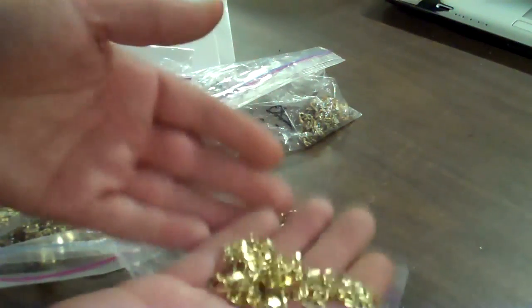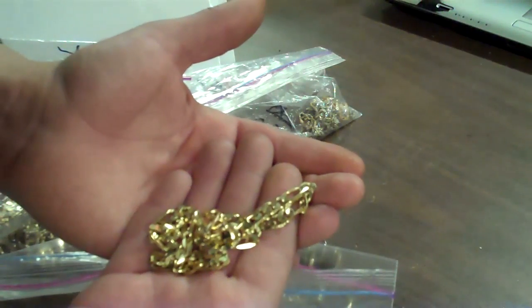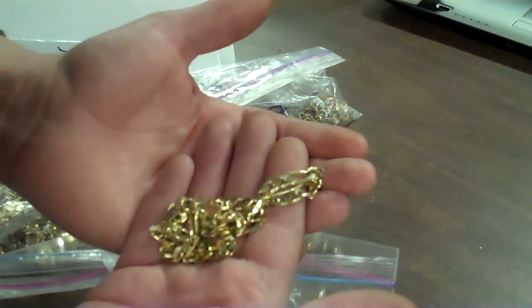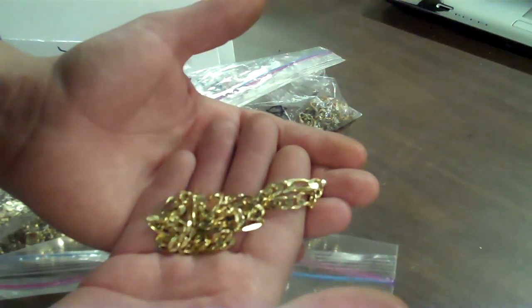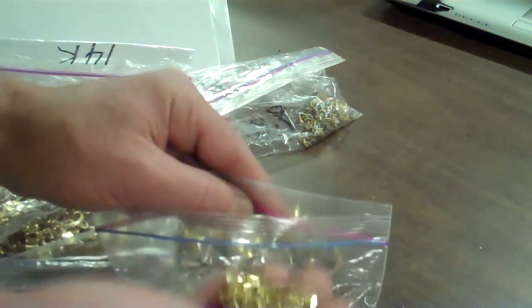And if an item right off the bat doesn't quite have the right color of what a gold item should be, that would throw up a flag, and I would test that item pretty extensively. It definitely has the weight.